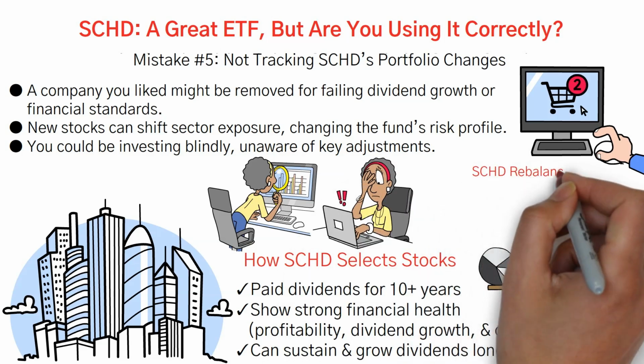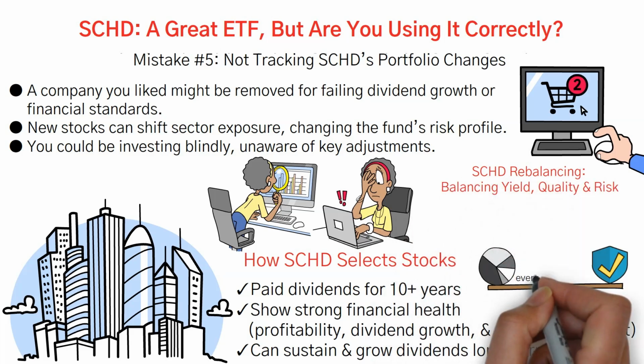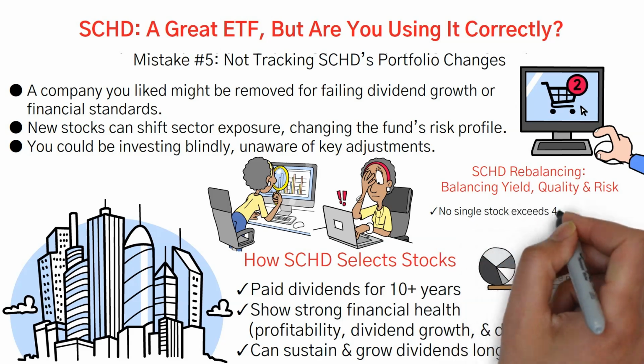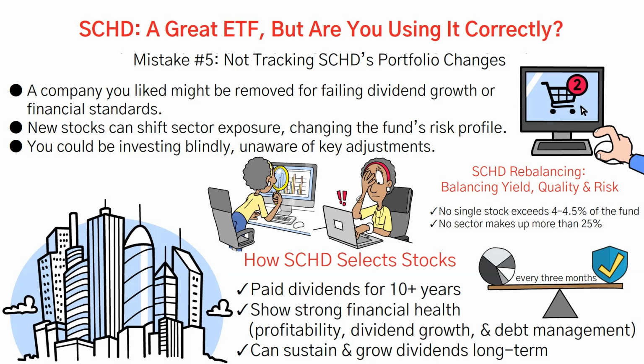SCHD rebalancing, balancing yield, quality and risk. SCHD adjusts its holdings every 3 months to prevent overexposure to any one company or sector. No single stock exceeds 4 to 4.5% of the fund. No sector makes up more than 25%.